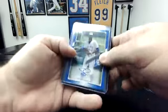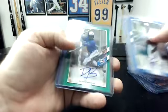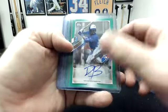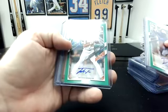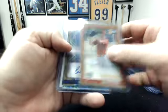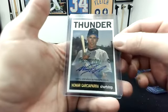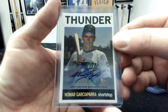All right. Blues to 150, Simeon Woods Richardson, Clayton Beter. Greens to 99, Desaun Brown, Cole Henry, and Justin Turner. Golds to 50, nice Reed Detmers there, and Corbin Carroll. And then to 25, Nomar Garciaparra. It's a pretty fun card right there.